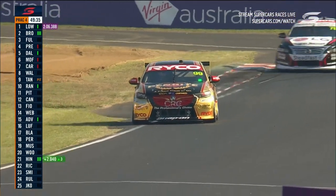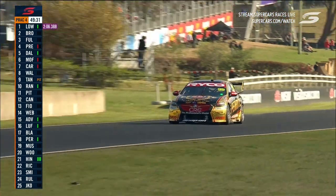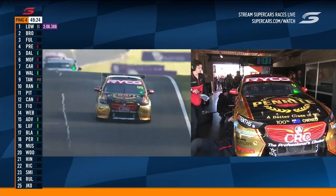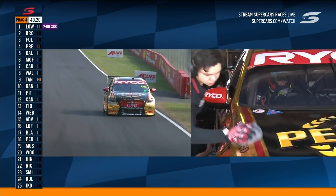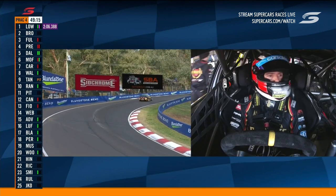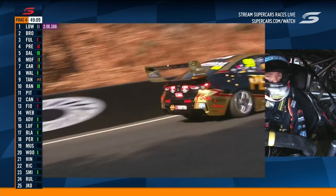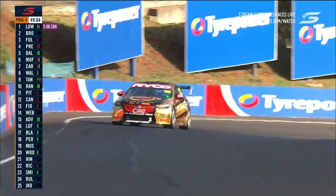So Craig Lowndes with a 6-3, Will Brown with a 6-4, Bryce Forward, great job, 6-5. They're going to be a pretty good combination, Forward and Heimgartner in this race. Heimgartner was fast yesterday. I spoke to Todd Kelly this morning to ask about the source of the pace for the Nissan, and he said, yeah, obviously we've been messing around and trying to come up with the right trim in aero, but he feels that the major gain that's been made here is actually whenever there's high grip tracks, their car tends to go well. And he said the track's incredible out there at the moment.